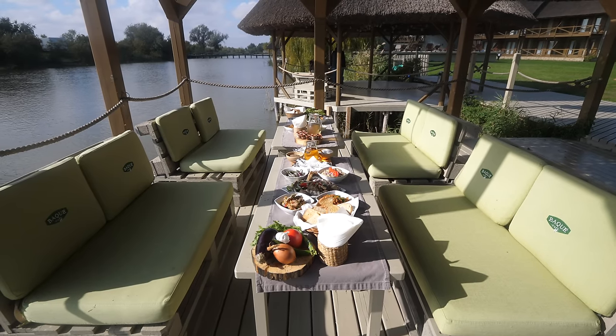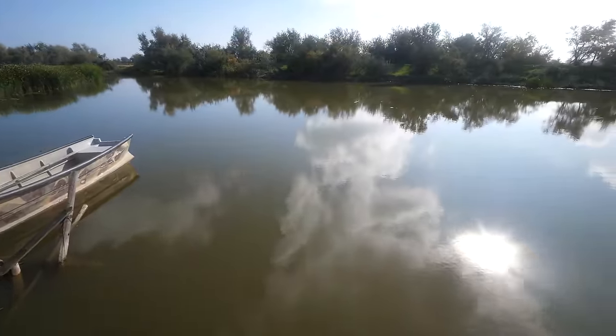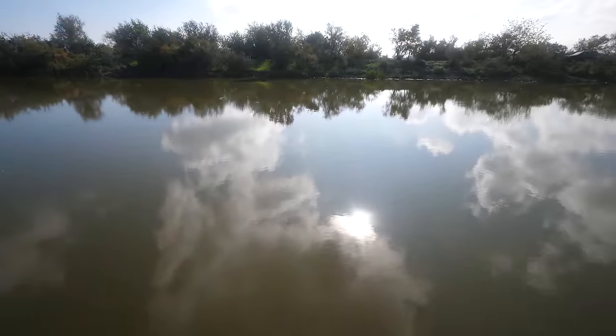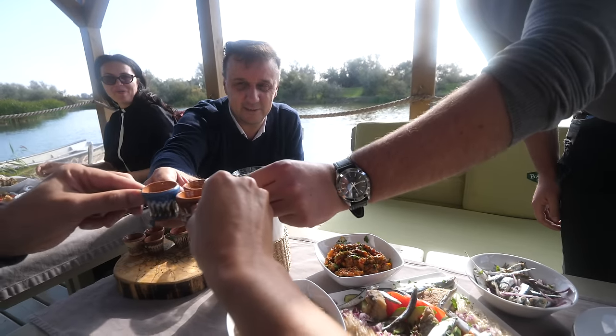Yeah, so we are sitting down now, overlooking this channel of water, kind of like a lagoon. And starting out, the fish soup is almost ready. Time to drink again. Na zdrowie.